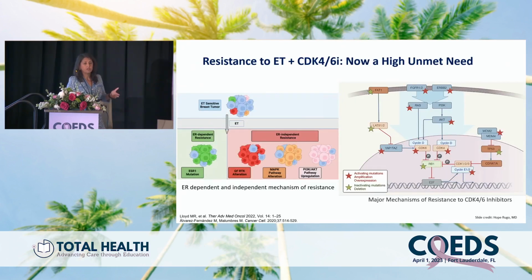So what do we do after CDK inhibitors? Well, on the right-hand side of the slide, you see a lot of the work that has been done looking mechanistically at why these patients are becoming resistant. Is there a biomarker that we can identify going forward when a patient is becoming resistant or what developed? But in the meantime, while that work is going on, in the clinic we have decisions to make, and we have to look at this as illustrated on the left-hand side of this slide: are we dealing with a tumor where ER-dependent resistance has occurred? So it's not that the patient is not going to respond to endocrine therapy, they're just not responding to what you have them on, right?